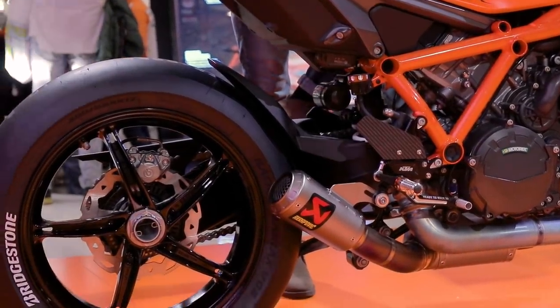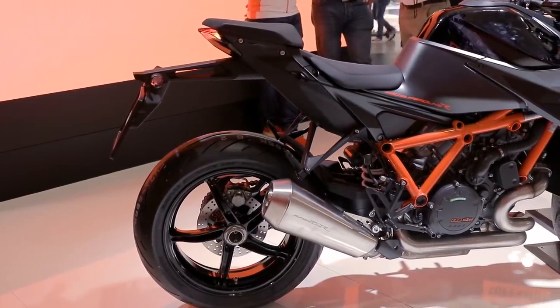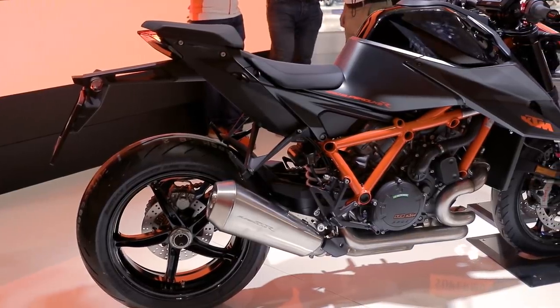One of the things we were talking about with Ollie, who's on our camera today, last night when we first saw the bike, was the standard system. Because it's got a single-sided swing arm, it kind of covers it a bit, doesn't it?